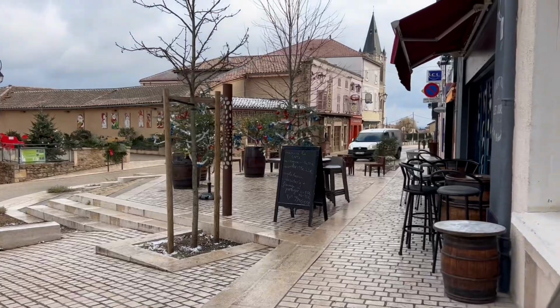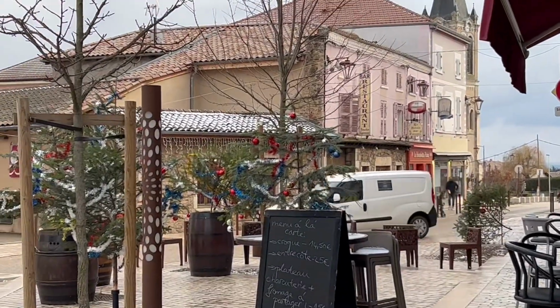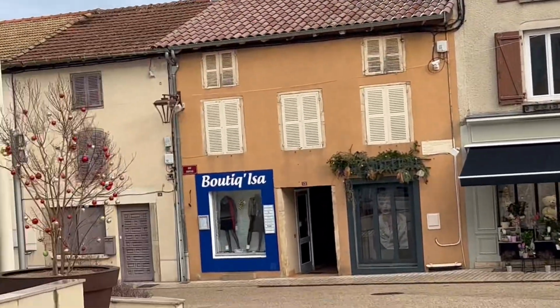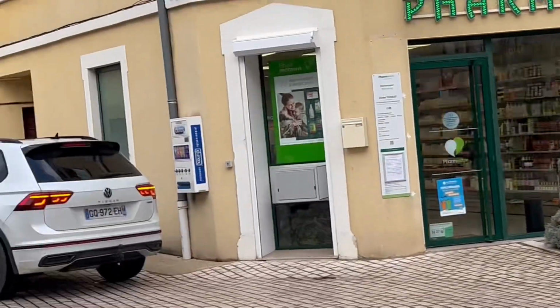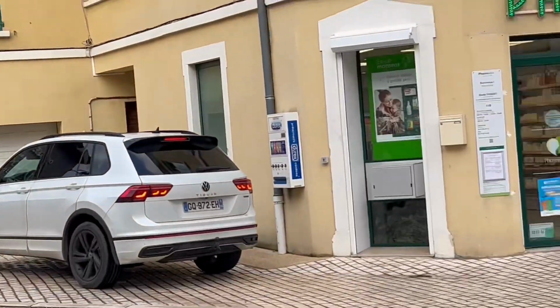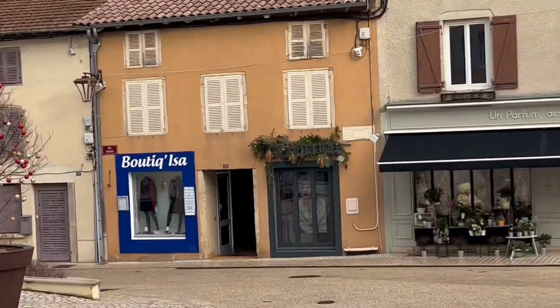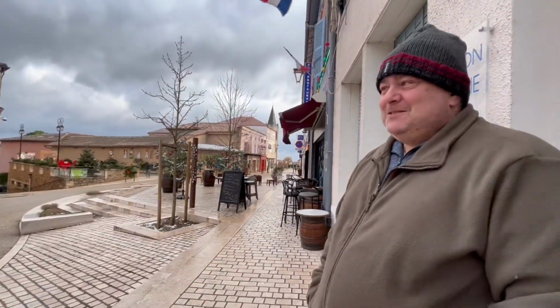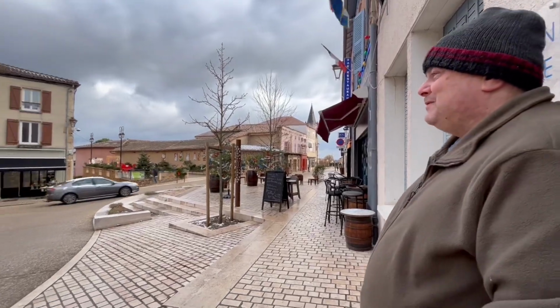Very pretty little village. Piped music. Decorations are still out. Feels like Christmas finished ages ago, but not here. And a French version of Another Day in Paradise. Another Day in Paradise, yeah. Never heard it before.